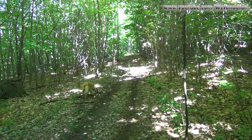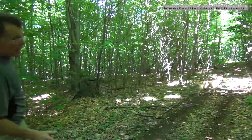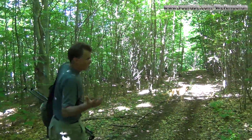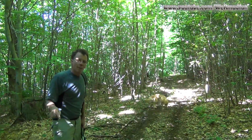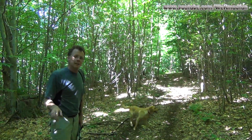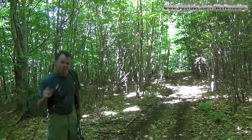So, we're back on the trail, which will take us right back down to the vehicle, and I don't believe anything's going to happen between here and there. Actually, I hope not. So, Sam's Hill, number 64, on a New Hampshire fire tower list of the fire towers that are standing, once stood, or were proposed. The end.